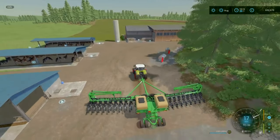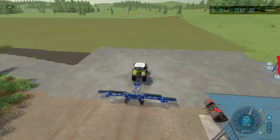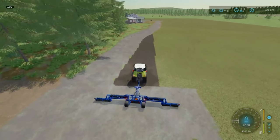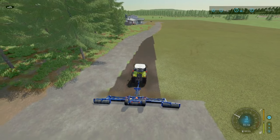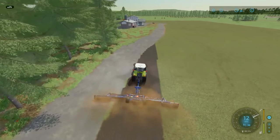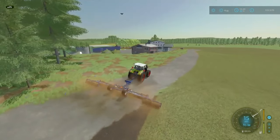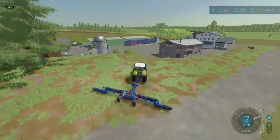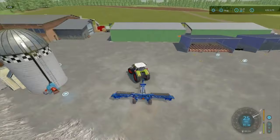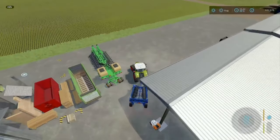And next, just grab the roller. Oops. And there's the roller. And yeah, it turns out there's not much else to do in August. I'm thinking we just skip September and start planting the wheat in. There we go, that's that done. Just get over there.